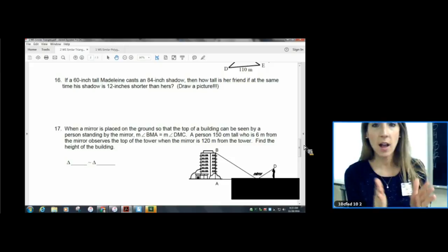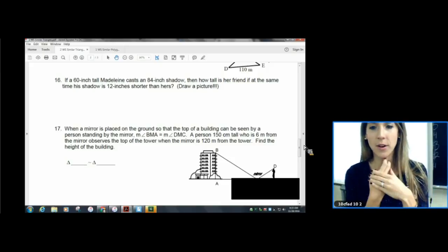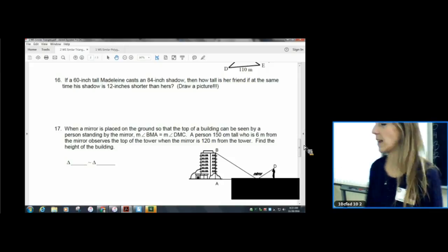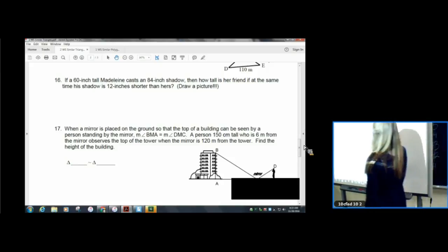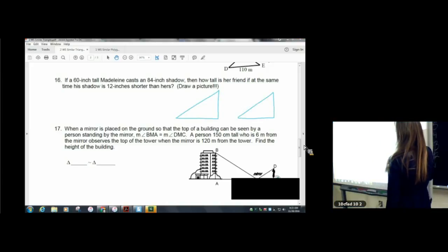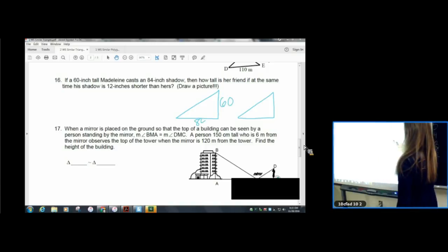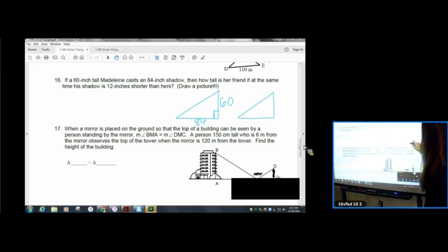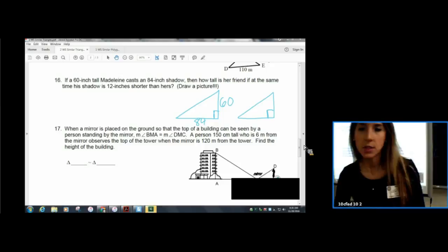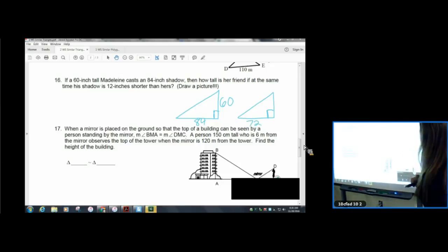Now, when you're standing up on the ground, you're always allowed to assume that you're standing at a 90-degree angle with the ground, that you're not leaning over like that, okay? Your feet are at least 90 degrees to the ground. So we've got Madeline, she's 60 inches tall, and her shadow is 84 inches. We've got her friend whose shadow is 12 inches shorter than hers. So 84 minus 12, 72. Find her friend's height.